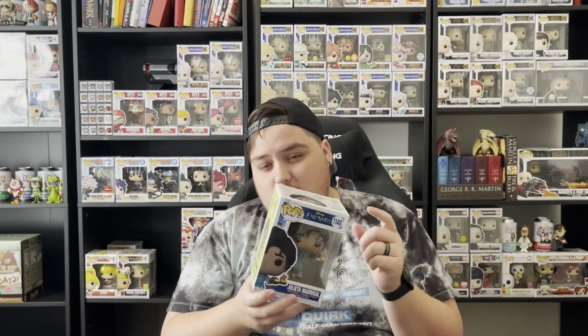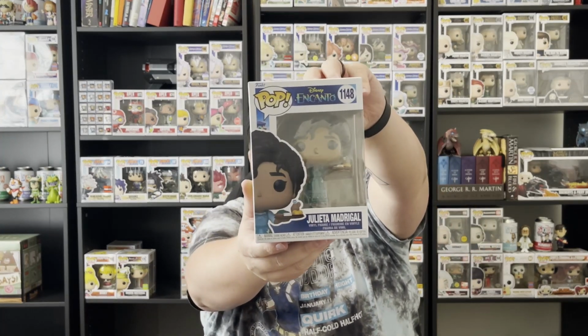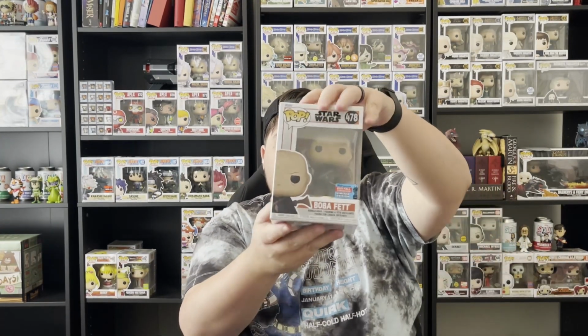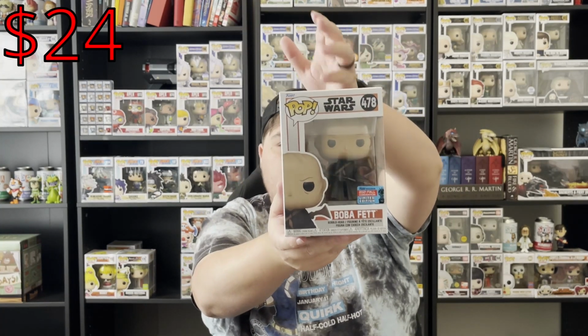$18. Next up, which I think she's a little undervalued in my opinion. I think she's a great pop, but she is just a common. But Julieta Madrigal coming in at $23. Really good pop of the day. Boba Fett over here from The Mandalorian coming in at $24.